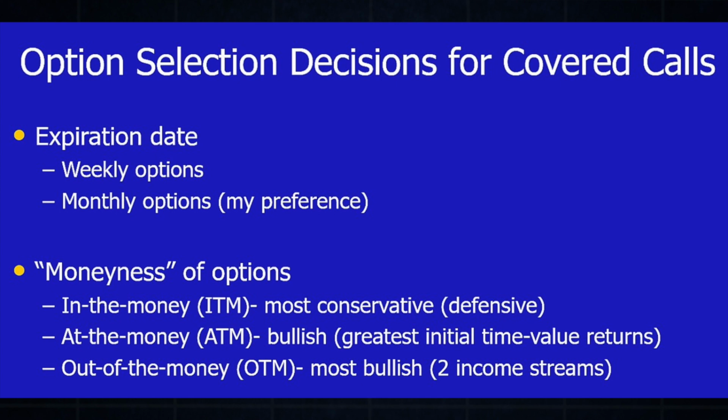That's the most conservative, or I would say defensive, way to approach covered call writing, because we get additional downside protection at the expense of no possibility of additional share appreciation. So there's a trade-off here. But if we're looking for a more defensive position, then we're going to go with the in-the-money strike. We also have the at-the-money strike: buy a stock for 30 and agree to sell it for 30.